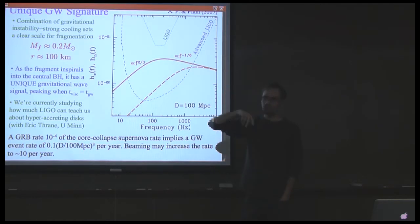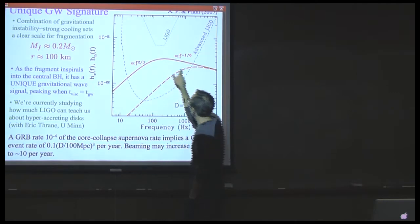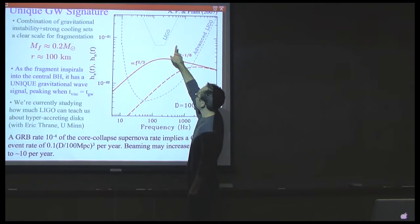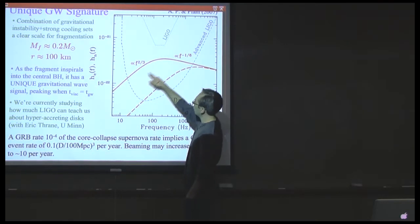Okay. Now you can ask, what happens to this fragment as it in-spirals into the central black hole? It's kind of cool. You get this very unique gravitational wave signal, which I've plotted here. Here's the characteristic strain, the red is the theory, and then you can see a cartoon of LIGO's noise and then advanced LIGO's noise, as a function of frequency. If you look at, let's consider this guy here, this is a fragment coming in.